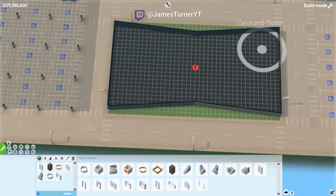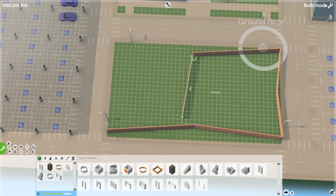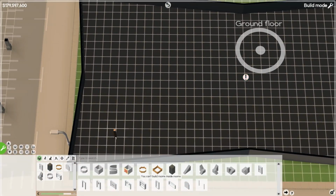Today we are building a brand new building for our teams. We're not going to be hiring teams right now, but this is going to be the new office for a bunch of new teams and the expanded core team area.